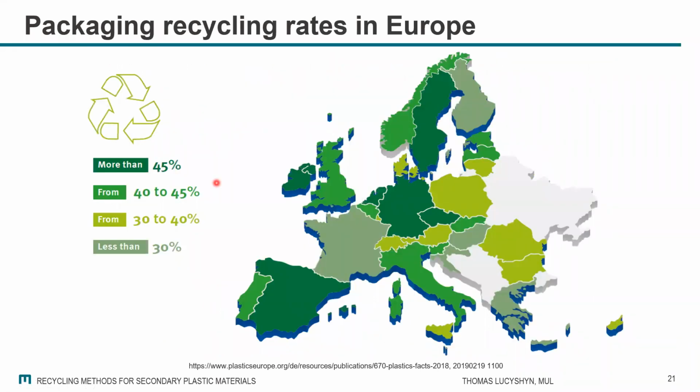Also some interesting figures regarding packaging recycling rates in Europe. The dark green countries are the good students that do their job best, with more than 45% of recycling, and other countries are not that good. What was interesting for me and also a little bit surprising, from my own perception, I was thinking that we in Austria have a very good recycling rate. I have to admit it was not that, so the numbers tell us a different story. So also here, maybe something has to be done.